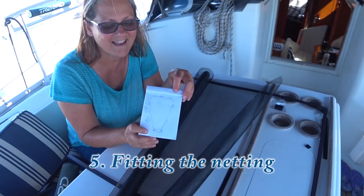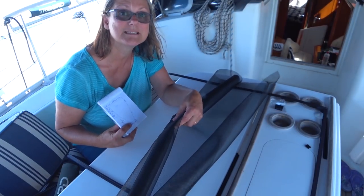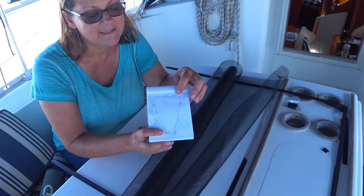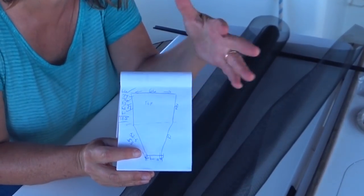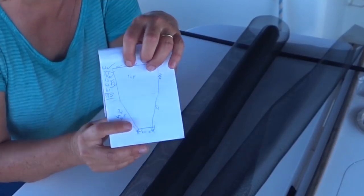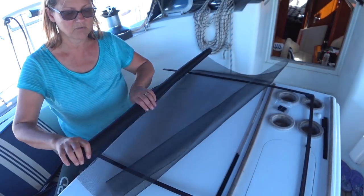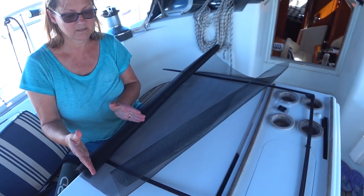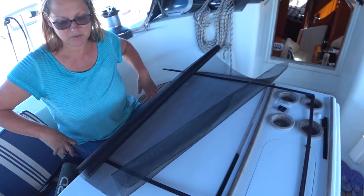The issue that we have now is this roll is 120 centimetres long, and the actual length that we need is 130, 135 centimetres. So what we're going to do is fit it and keep as much on one edge as I can, because hopefully that will give me enough to place down at the bottom.